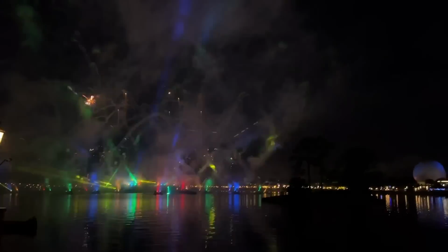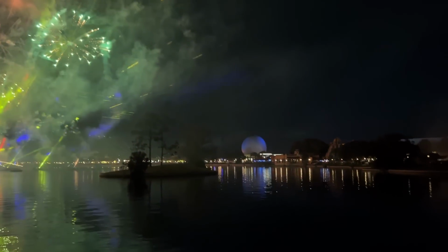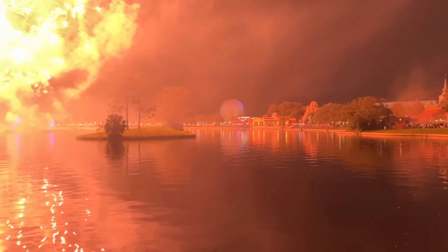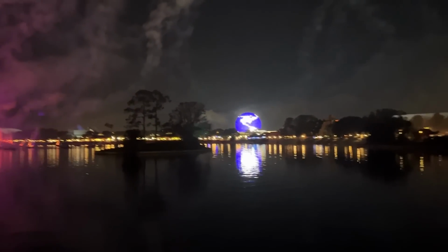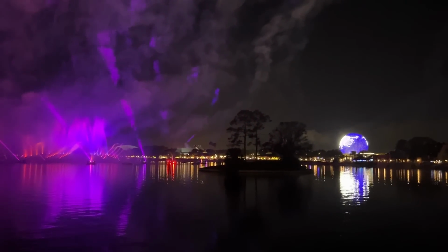because I love it so much, I think this is a great time that you do a fireworks package in Epcot, which is something you can also do in Magic Kingdom. Essentially, this is when you purchase a very specific dining reservation for the time that the fireworks are going on, and they have special viewing areas. So a lot of times there's going to be options at Rose and Crown Dining, which is a lot of fun, and they have a great viewing area.